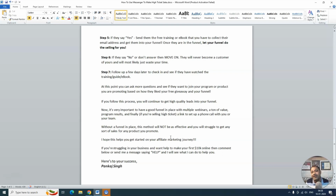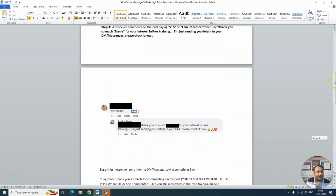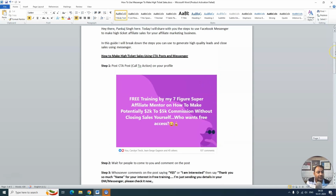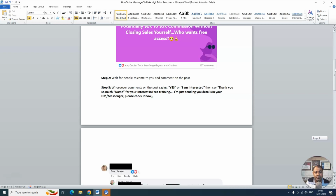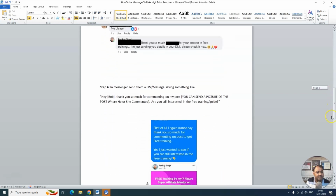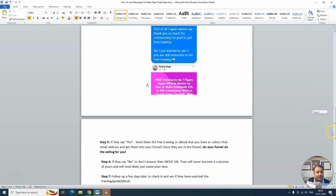So these are the steps that you have to take to use your Facebook Messenger to make high ticket sales. Let me just recap it again. First step, post a CTA post on your Facebook profile, then wait for people to come to you and comment on the post. And then third step, whoever comments, simply send this message: thank you so much, with the name, for your interest in the free training. I'm just sending you details. And then in Messenger, you can say something like this with the picture, right?